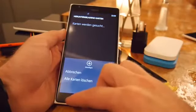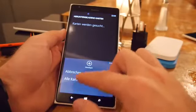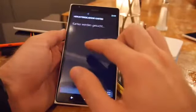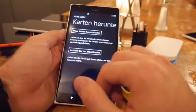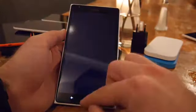That's a little bit sad, but I guess there aren't even any offline maps right now, since it is telling me that I could delete some apps or some maps also. So let's just go back here. So that was preloaded, what we have seen before.